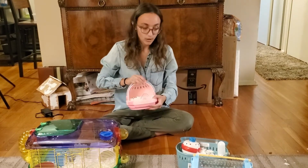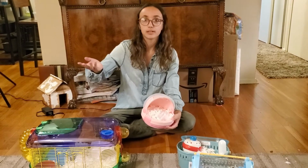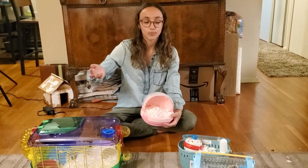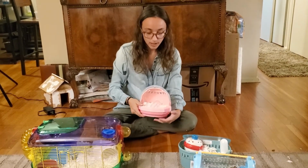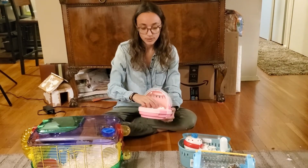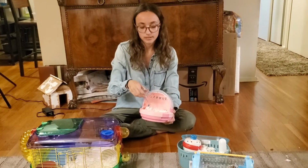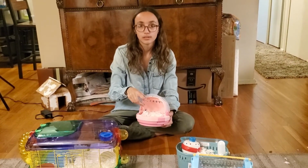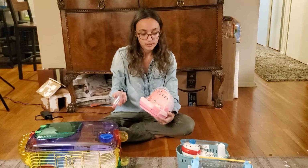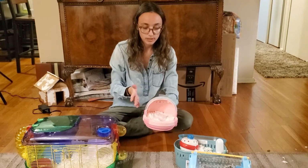Now, all of these come with a water bottle. That's a must in a travel carrier. You don't want to deny water to your hamster. However, in this cage, you cannot attach the water bottle in a way that the nozzle doesn't touch the ground. So, it's useless, basically. Which gives this one a 0.